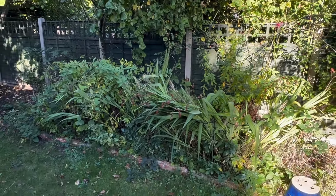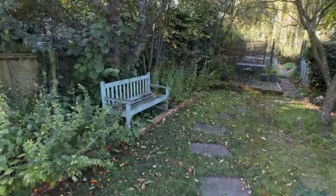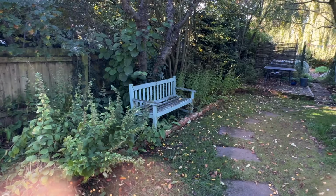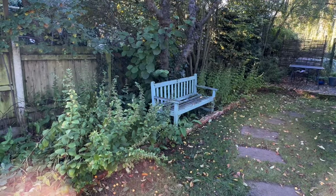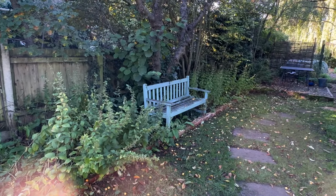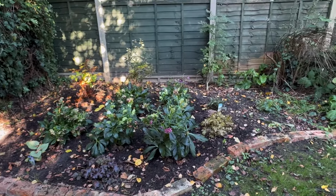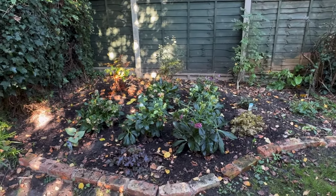So this area will have its annual tidy up in a few weeks' time. And another area of the garden that's almost ready for its autumn tidy up is this loosestrife here. It just needs cutting back down to ground level, ready to spring into life again next year. And then we come to the first area of massive transformation this month, and this is our shady winter border.